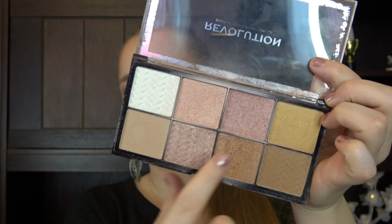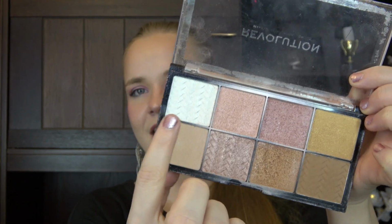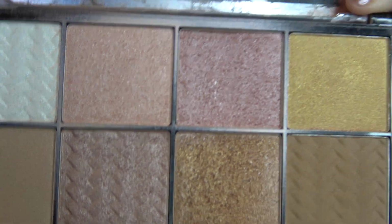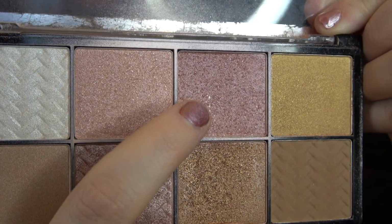I am using these 4 in the middle here, but I guess at least these 2 are like bronzers, maybe a highlight. So yeah, this is definitely a face palette, but there are so many blushes in here. So I just look at this and think blush palette, so I have it down as a blush palette in my inventory. My goal is to hit pan.